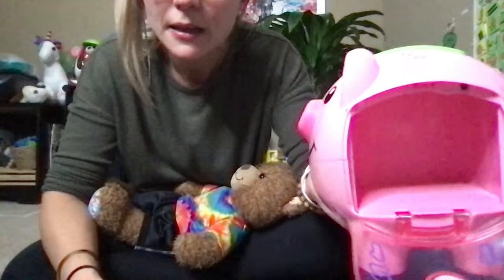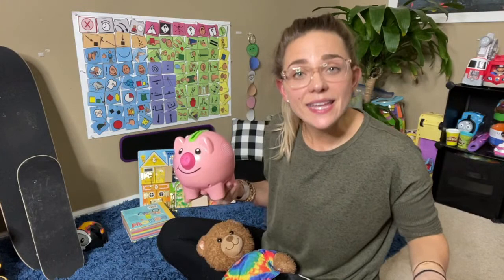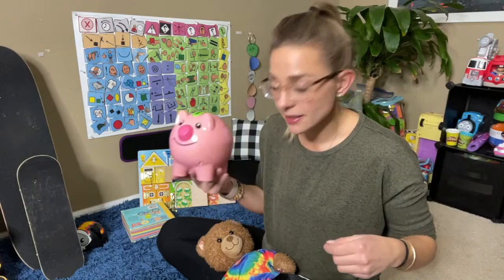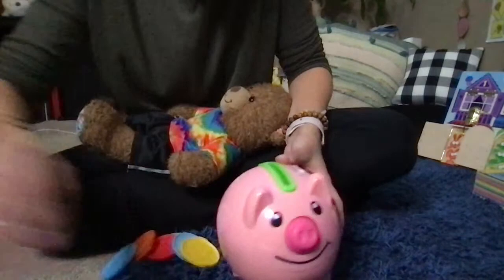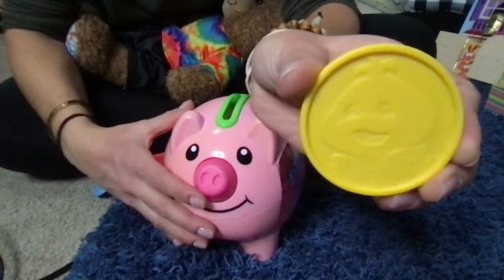All right. Now that my piggy's empty, we can put the coins in. And hey, let's practice the word in. Can you guys say that word? Can you say in? All right, let's get these coins in the piggy. All right, here we go. And Teddy can help us too. Here's our piggy. And here's a coin. And look, there's a little chick on the coin. And I'm gonna put it in and push.